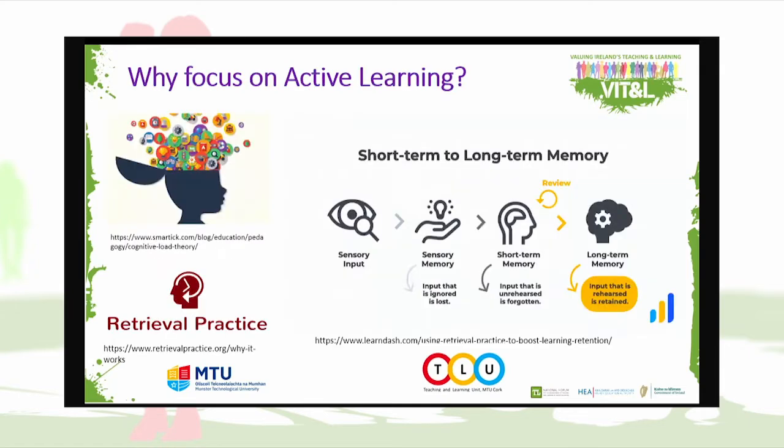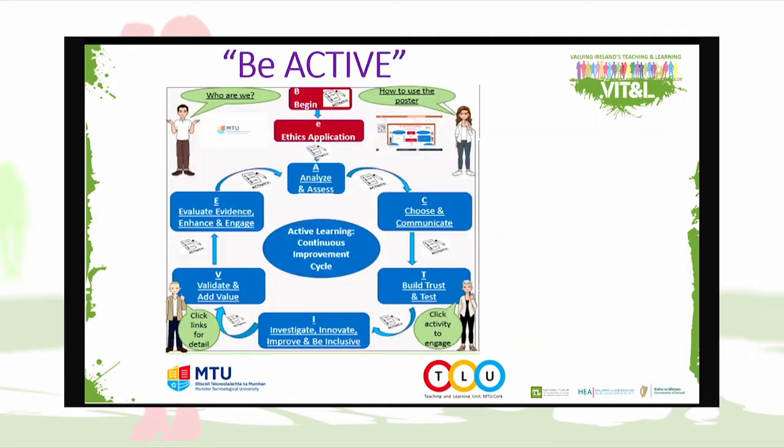So it's important, I suppose, that it is based on research, as is active learning strategy. In a talk like this, we won't go into detail, but it's nice to have the big words like retrieval practice and cognitive load theory and short-term to long-term memory. So it's nice to have them in the PowerPoint. The Be Active framework, and this is what I want to talk about.